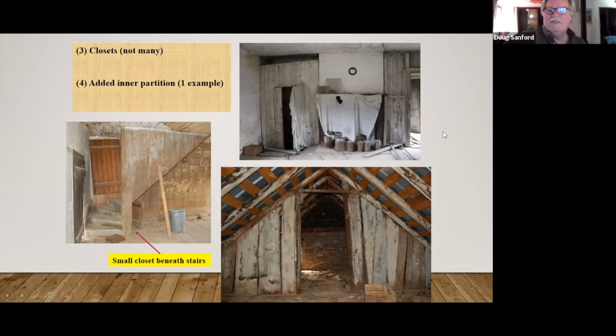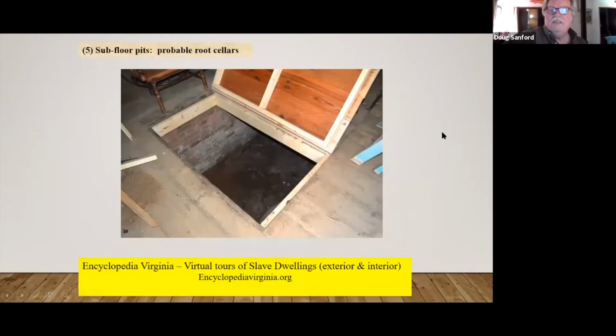And then last, we do see what archaeologists tend to call subfloor pits. So these are storage pits below the level of the floors. Archaeologists see a much greater variety of sizes and purposes for these, whereas the couple we've seen architecturally are pretty definitely root cellars, so these are storage pits for food.